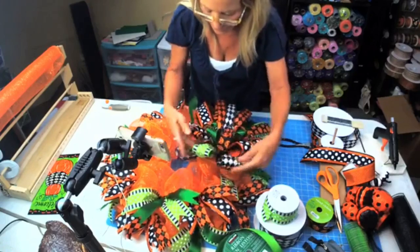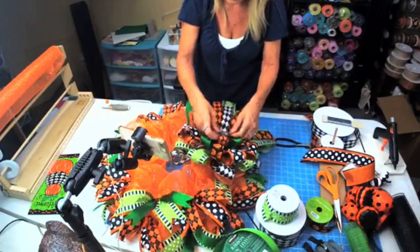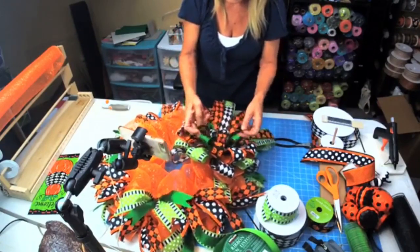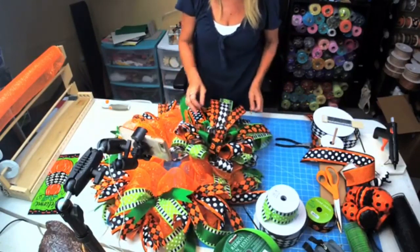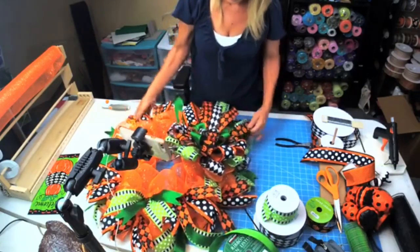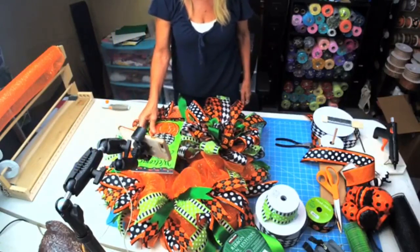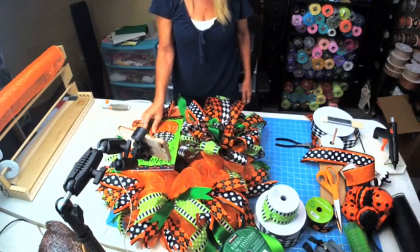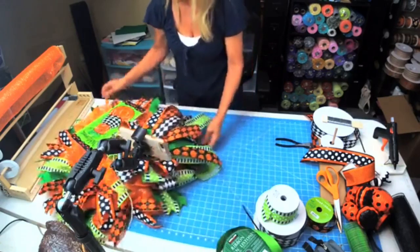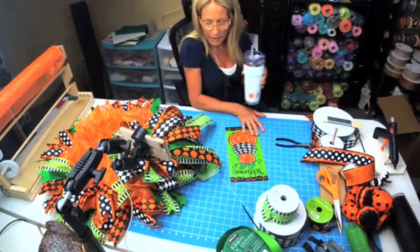But I've done that. I've cut the tails, and then I ended up having to raise the bow up higher, and my tails look too short. So I tend not to do that until I'm absolutely positive that I like my position of the bow. Alright, so I got a bow there. I want to attach this sign, but the only thing is I don't have cable mounts because I hate them.